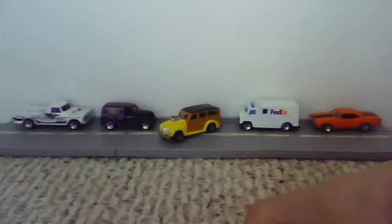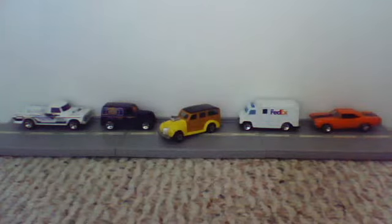Hey guys, Meg Awesome Studios here with a bunch of four-leaf clovers and two five-leaf clovers that I found today.